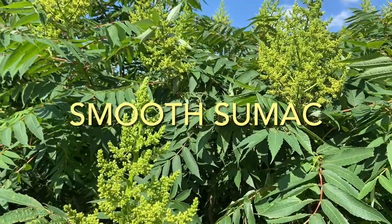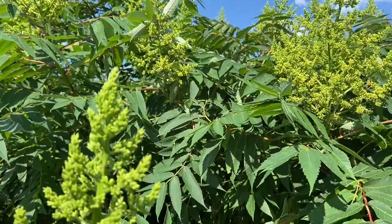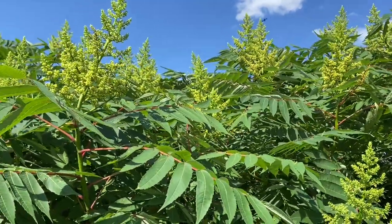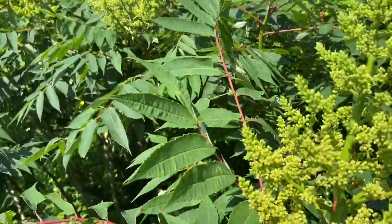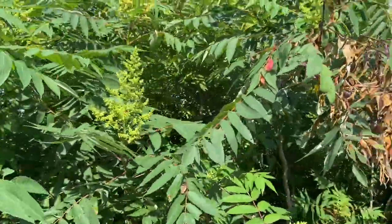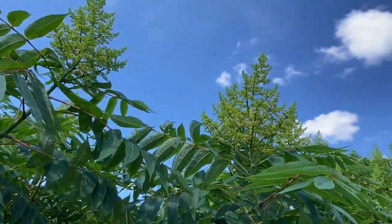Okay guys, here's some sumac. If you look close, you can see bees, honeybees, native bees, all number of flying things working this stuff. If you take a look close, this here's sumac. Makes a fantastic honey.